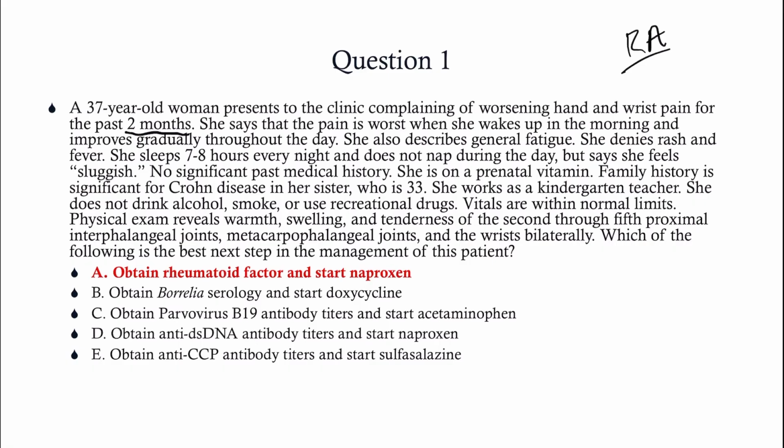We also see that she has more general symptoms. Okay, she doesn't have a rash or a fever, but she's feeling sluggish. Okay, maybe we need to get a CBC. Maybe she's got anemia. Anemia of chronic disease would certainly be expected in something like RA or something like lupus. We would not expect to see it in something like Lyme disease or parvo.